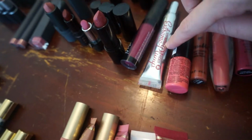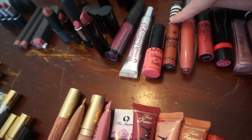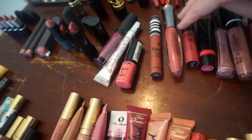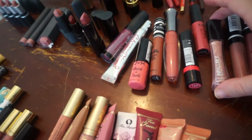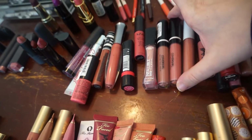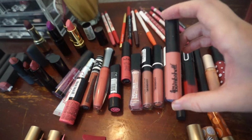We've got LA Girls. We've got a plumping gloss from Soap and Glory. This is a NYX. This is a Kokie Cosmetics. This is Dose. Another NYX. This is a hot pink Rimmel. L'Oreal Infallible. These are some CoverGirl mattes, some of my favorite drugstore. I've got an e.l.f. lip gloss. This is Be a Bombshell.